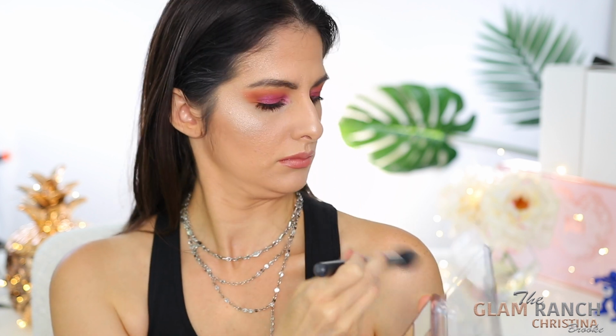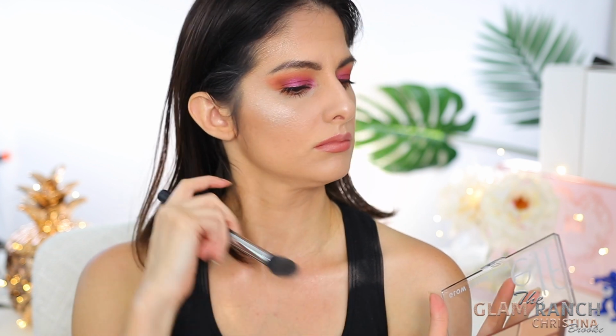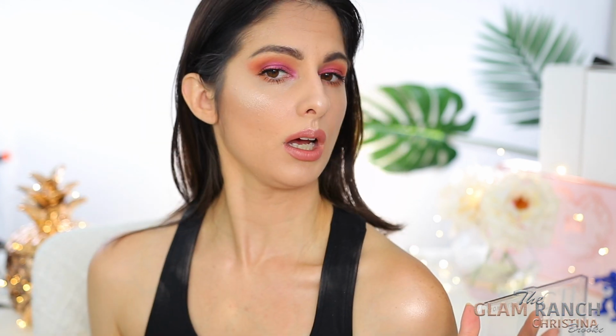I also used it on my shoulders to see how it would work out with a more subtle gleam, and I also used it on my collarbone, playing between the two different colors to see how they work, and both of them worked really, really good.